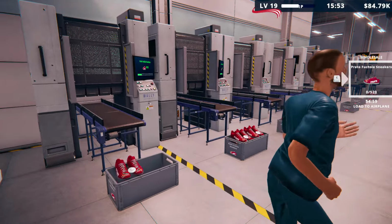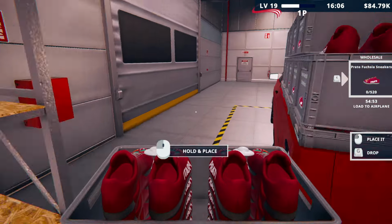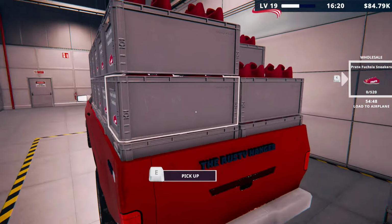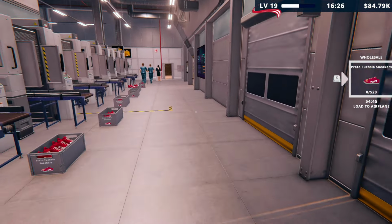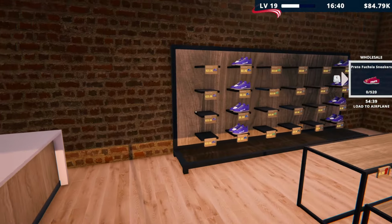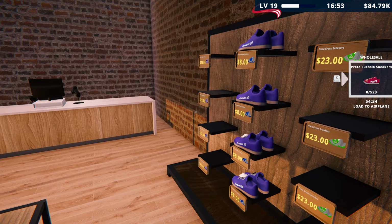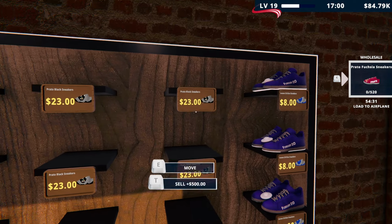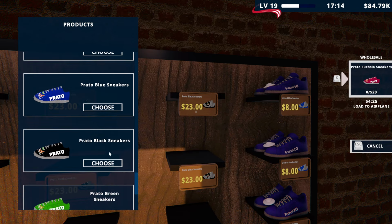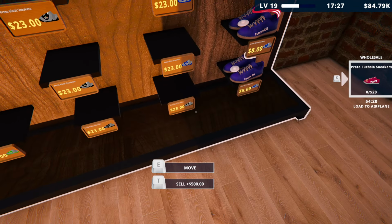And in here I can get 4 more boxes of shoes, so we'll do that. Get this set up, and then when this is full, okay, so this is full. Now the other thing I want to do is go back here and start making enough products for these shelves. So I need purple and green and black, and did I put black there twice? I think I did. I did not mean to do that, so we're going to edit that. So purple, green, black, and blue. We're going to do those 4 options like that.